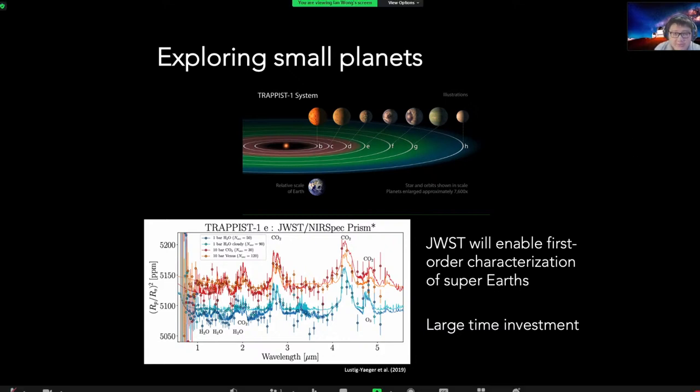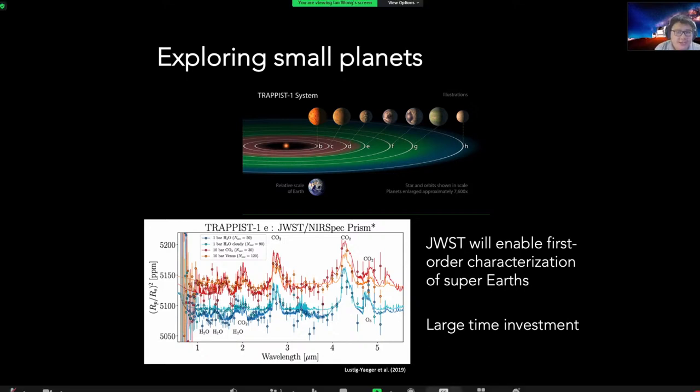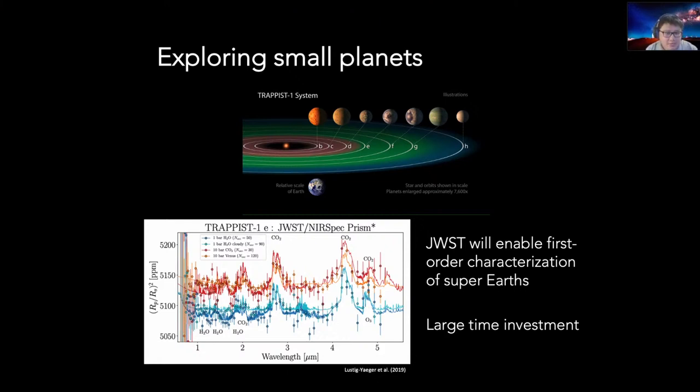And the spacecraft will be launching on December 18th, early in the morning from French Guiana. And the next year or two will be a flurry of activity, both with commissioning, which I'm going to be involved with at Goddard, and also some of the early science guaranteed time observations, which I'm also going to be working on. But there's just going to be a lot of excitement about exoplanets and other fields of astronomy as well, of course. So keep your eyes peeled for the latest from JWST. So thanks.